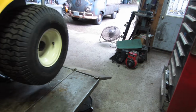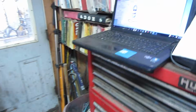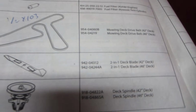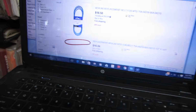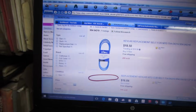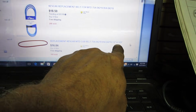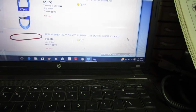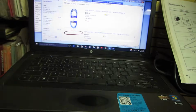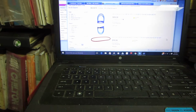So fortunately, this tractor came with the owner's manual, and I was able to look up a part number for the 46-inch deck, and then I went on to eBay and punched in that part number. Of course, 71 listings come up, and from that I was able to get the size of the belt, which is 1/2 by 103. It's cheap enough to get it mailed. As you can see, it's free shipping. It's 17 bucks. Go get one.